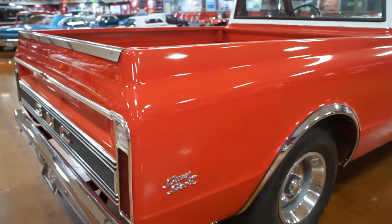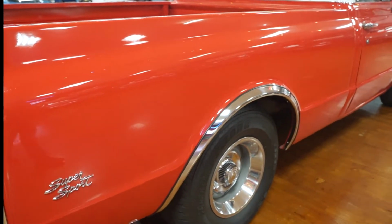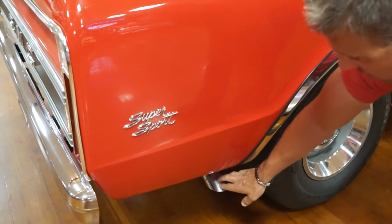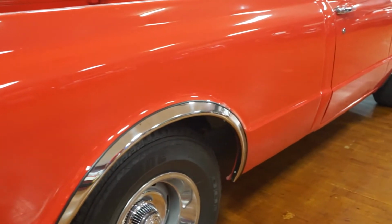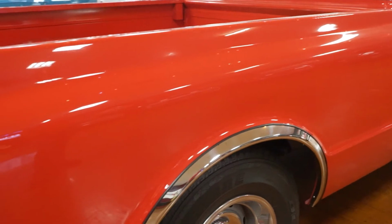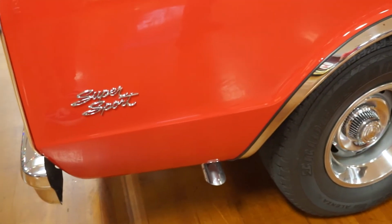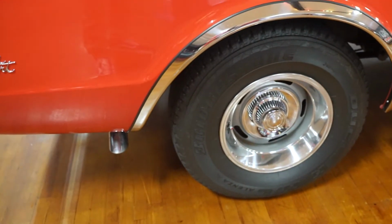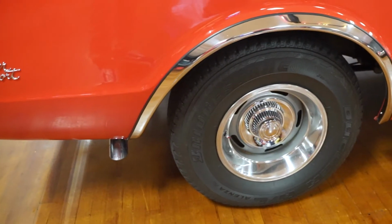Taking a look down the passenger side of the truck, same thing. The bedside's real nice and straight. You do have those Super Sport logos there on the passenger side of the bed as well. Chrome exhaust tip that comes out underneath the bedside on the passenger side behind the rear wheel. Those chrome wheel opening moldings are like nothing I've ever seen. It's a real sharp look to the truck on the bedside.